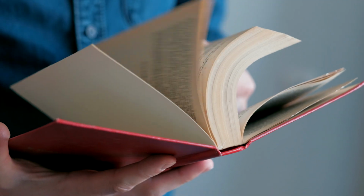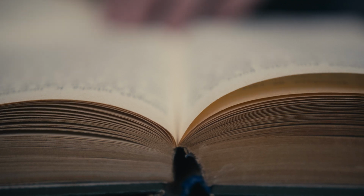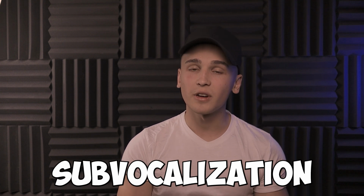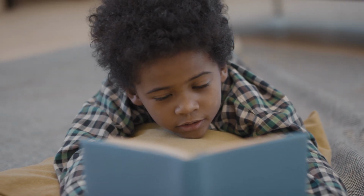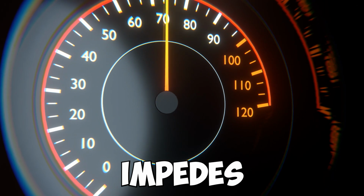Now that we've established the importance of speed reading and the need for a balance between speed and comprehension, let's dive into the fundamentals of this skill. At the heart of speed reading lies the crucial concept of minimizing subvocalization. Subvocalization is the act of silently pronouncing each word as you read, a habit that significantly impedes your reading speed. Understanding how it can influence the amount of words you can read in a minute is vital.